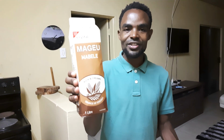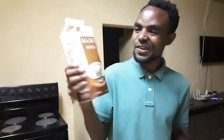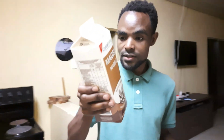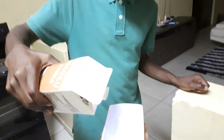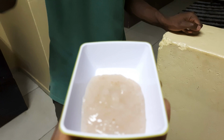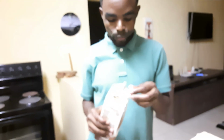Guys, this is porridge, actually porridge. So another business idea: apart from mudokoi and mutura, in the supermarket they also sell porridge. This is porridge, and it's very nice. It has water, sugar, sorghum. Yes, so that they can see, this is actually porridge being sold in the supermarket, and it's very nice.